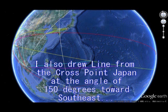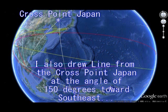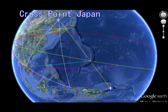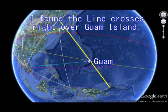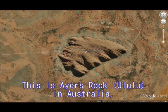So I drew a line from the cross point to Japan at the angle of 150 degrees. This is a very important line for Japan. It works as a datum line for Japan. And I found Guam just on the line between the cross point, Japan, and Mount Ulawun.